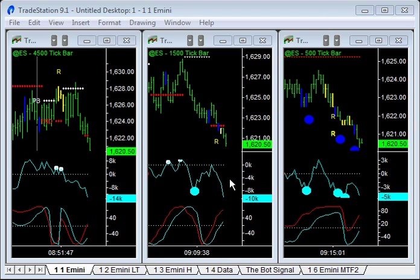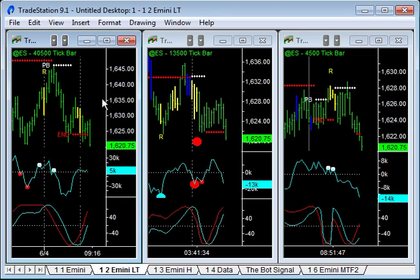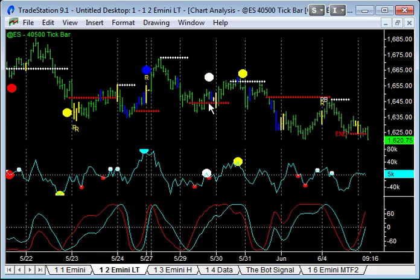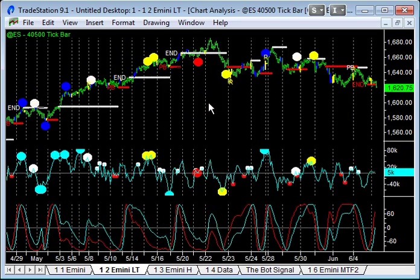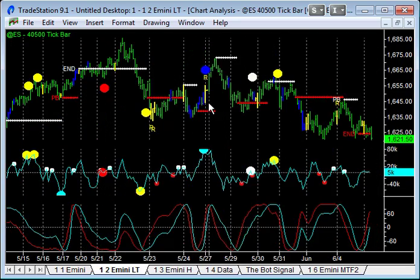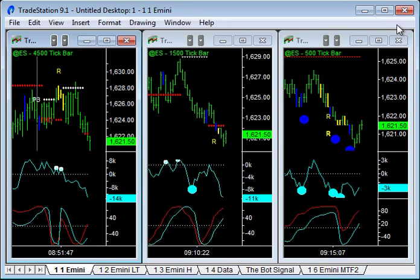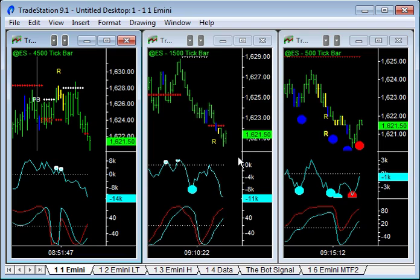Here we go. Come on, minus 10,000. So what am I looking for? Where's the next stop down? Who knows? Yes, we're into uncharted territory. We've not seen this in a while. Let's just wait and see. Okay, it bounced. Minus 11,000, bigger reading.